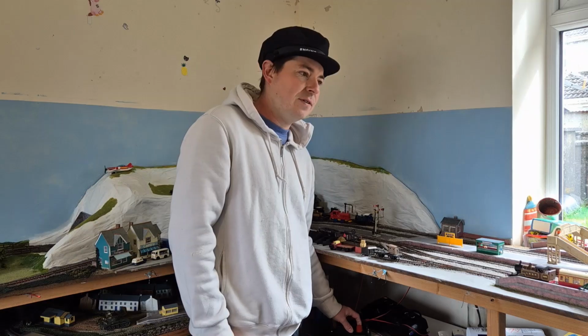And that starts to race it fairly well. Hopefully the contacts don't sag down over the points and cause it to be very finicky. Right, let's get some footage of those trains running.